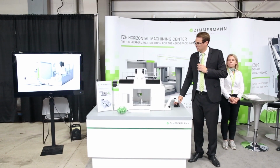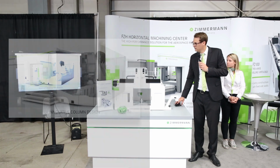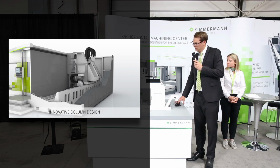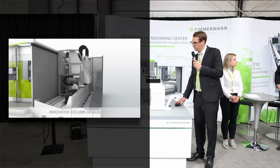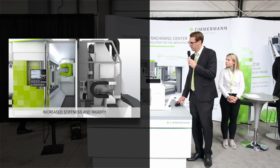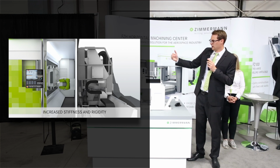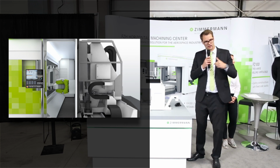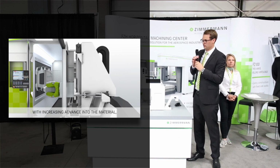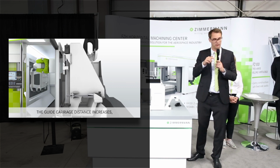And the unique feature of this column is the concept itself, which is already patented by Zimmermann. It makes the main difference to other concepts, which is shown pretty well in this video sequence. The ball screws you can see down there are the travel range for the Z-axis. Then you have the Y-axis and the X travel range, which goes 4.1 meters by 1.6 meters by 650 millimeters in depth.